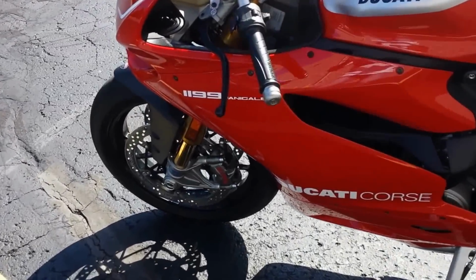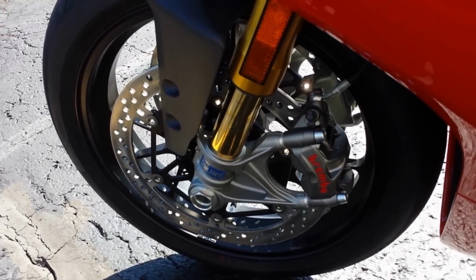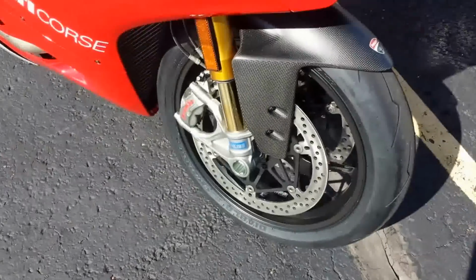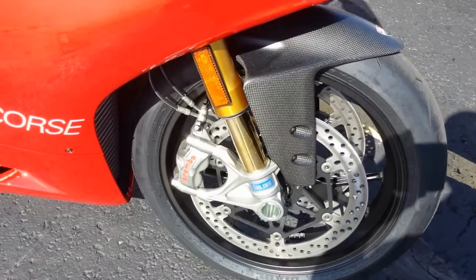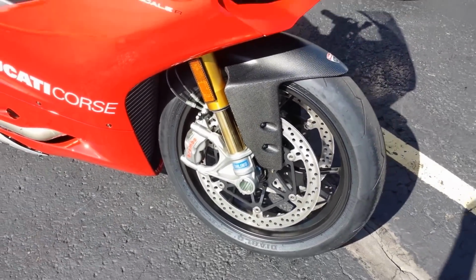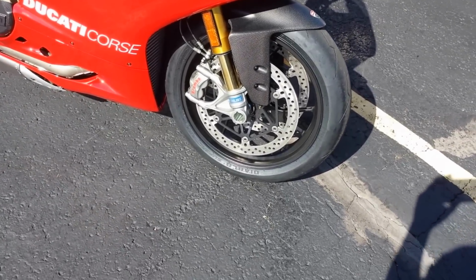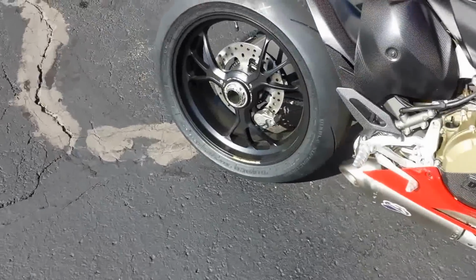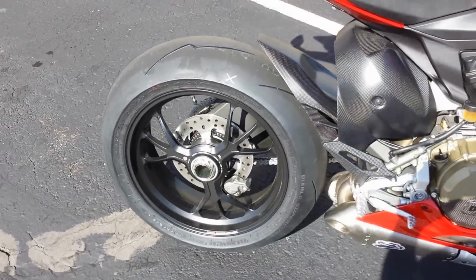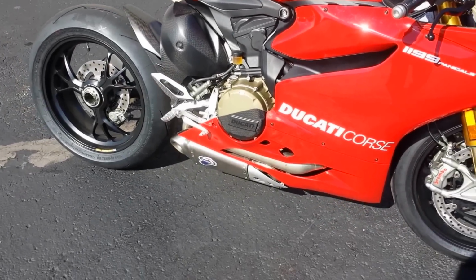It features Brembo M50 monoblock brakes. Let's get a better look at those brakes here. Absolutely gorgeous. Brembo M50 monoblocks. Forged Marchesini 3-spoke wheels, all aluminum. Absolutely gorgeous.